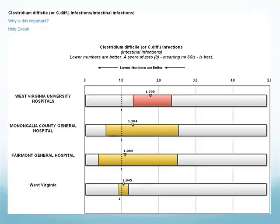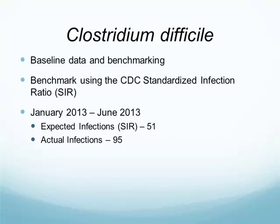So baseline data and benchmarking, well, we already have our baseline data and benchmarking with the data that we have from the government. And so what did this really translate into for our patients? In January to June 2013, the CDC said, we would expect you, with your sick patients and with how much Clostridium difficile is in the community, to have 51 infections. And so we looked at our data, and we actually had 95 infections at that time. So that correlates pretty much with the data that the government is reporting.